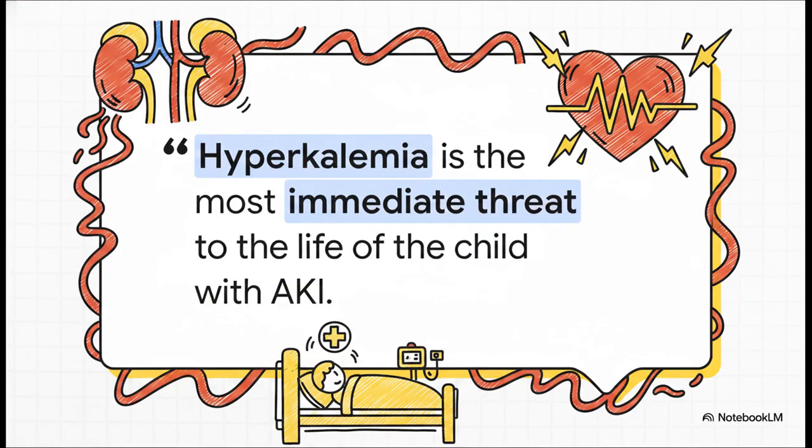I want to pause here for a second and really emphasize this exact quote from the clinical literature. Hyperkalemia is the most immediate threat to the life of the child with AKI. See, because the kidneys cannot filter properly, potassium just builds and builds in the blood. And excess potassium is incredibly toxic to the heart. It can trigger fatal cardiac arrhythmias out of nowhere. This specific, rapid complication is exactly why a child with AKI absolutely requires emergency, highly specialized pediatric intensive care unit management.